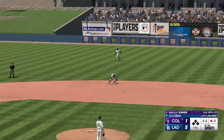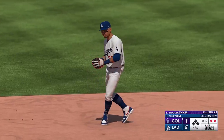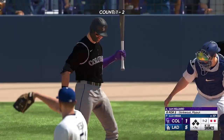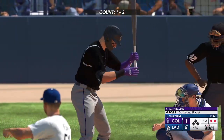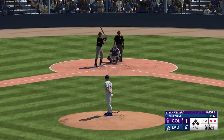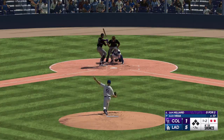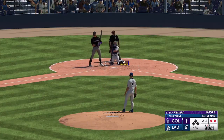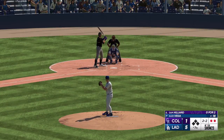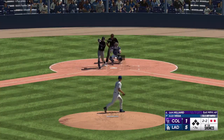On the ground, right side. Tosses to first, 2 away. Two outs, bases empty. Next for Colorado, Sam Hilliard. One and two now. That's ball 2. Stays alive.